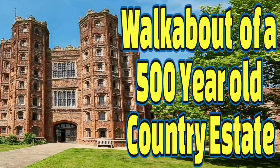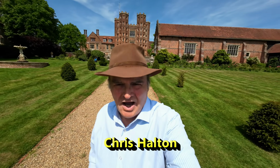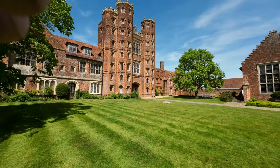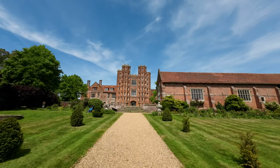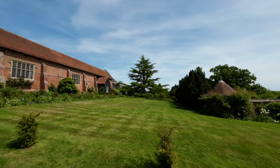Hello everybody, and today we've come to a very special place, so special in fact that we're going on a guided tour of Layer Marney Tower at Layer Marney in Essex. And as you can see behind me, this amazing tower is the main feature of the estate. Isn't that beautiful? If I'm just spanning around here very slowly, you can see the grounds.